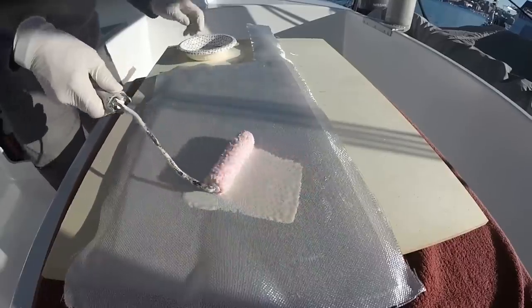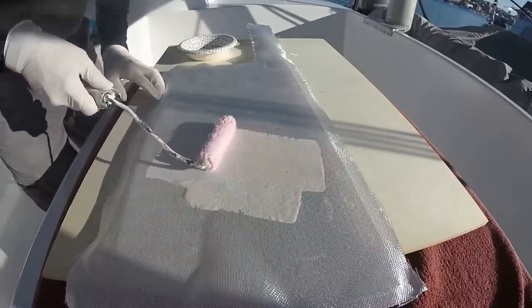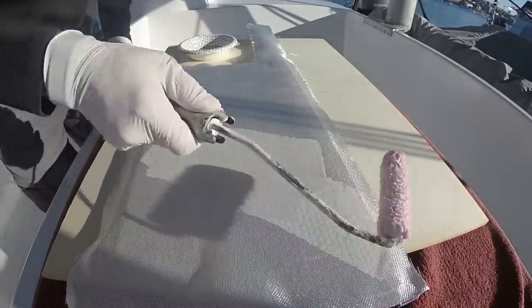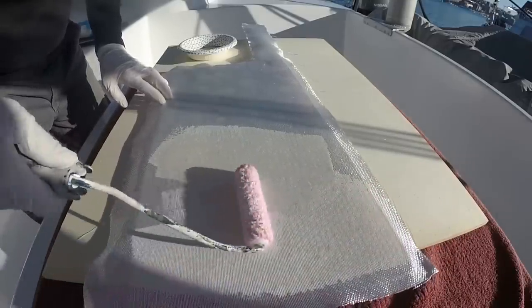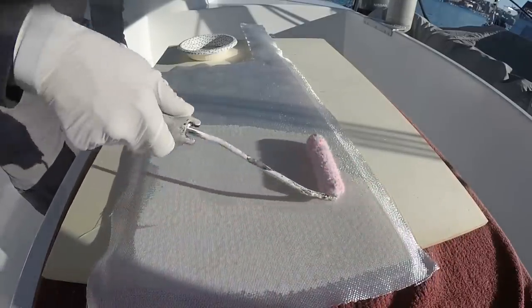Now just roll out a nice, even coat. And this one will be done for today.